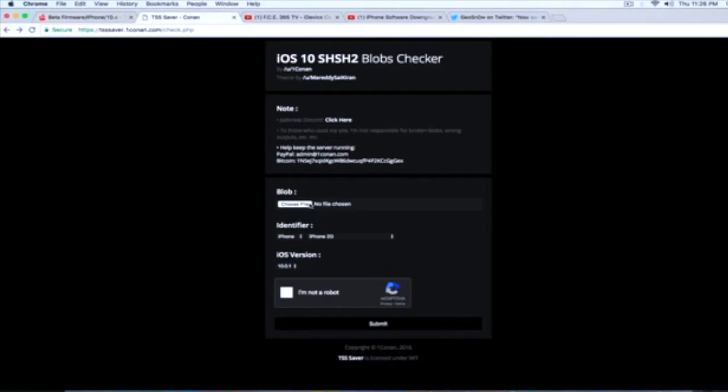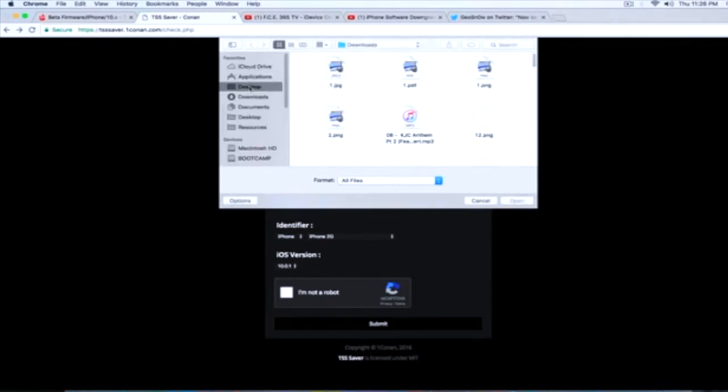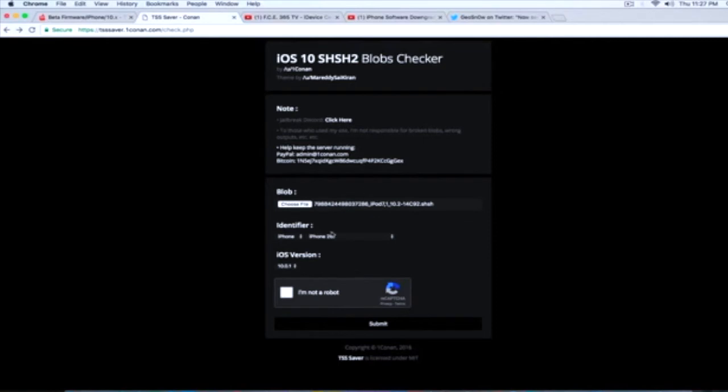So after you save your blob using one of the tutorials that I have in here, I'm going to link them down below. You're going to go ahead on this website created by one Conan and click choose file and select the blob you have in order to check it. To do that, I'm going to go ahead in here and select my blob. Okay, iPod. And as you can see, it's an iPod 7.1 iOS 10.2 blob. And if I want to verify if this blob was saved successfully, and this is something you need to do, I'm going to select my device type in here, and then my iOS version for which I saved the blob. I'm going to choose I'm not a robot, and I'm going to click submit after the verification passes.